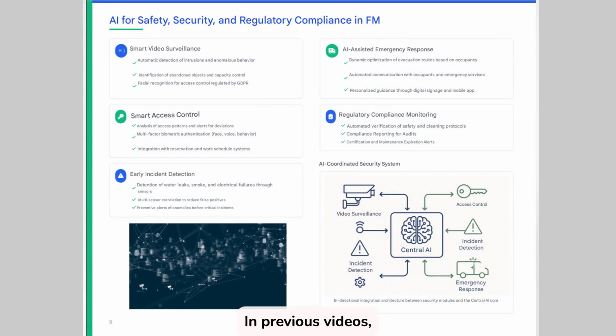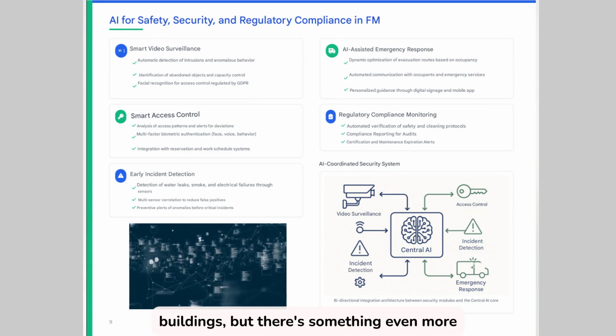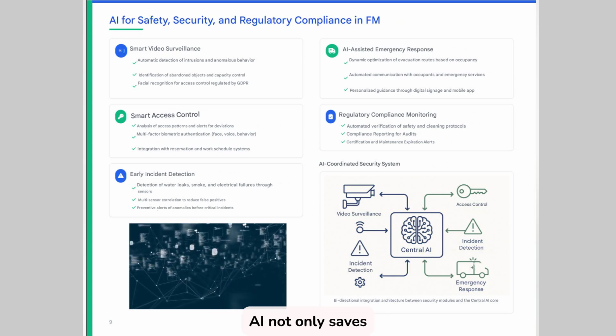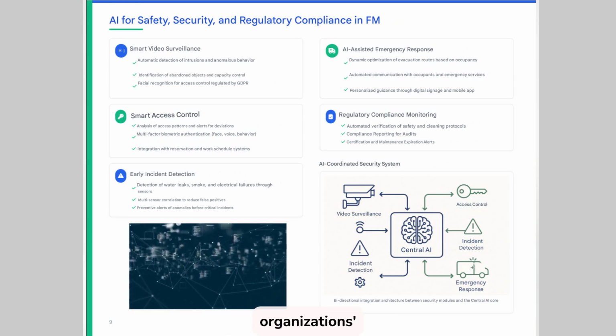In previous videos, we've seen how AI helps us save energy and improve the experience in buildings. But there's something even more critical: security and regulatory compliance. Here, AI not only saves money, but also saves lives, prevents serious accidents, and protects organizations' reputations.